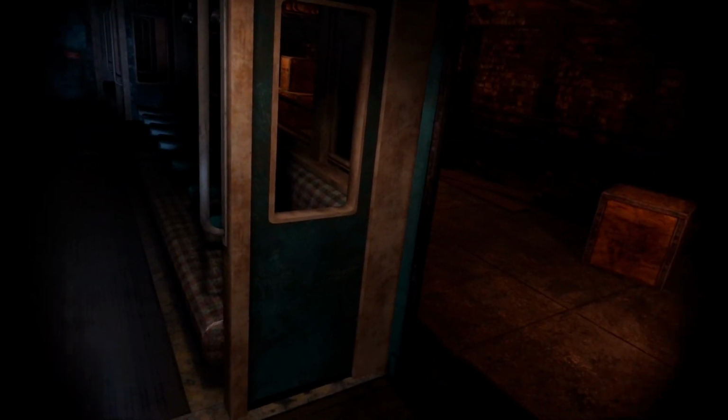Hearing Adam again, so definitely a connection with these lights and his voice. And exit this train, please.